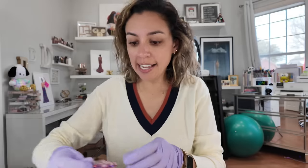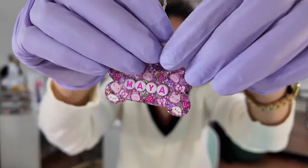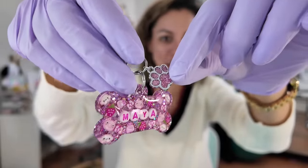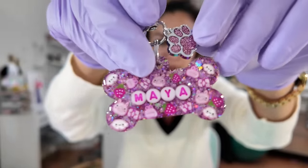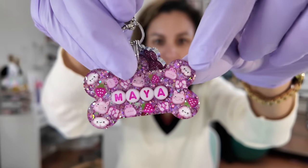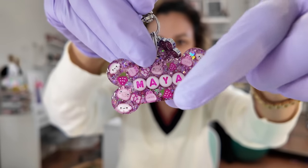We got Miss Maya. Wait for it. She was like, do whatever you want. All I know is she likes to play with her pink toys more. So I was like, oh, say no more. Let's make it pink, but fun. So the little pink clouds, some bows, little bunny, some strawberries. Again, pink, but not sweet. You know, it's like pink, but fun.